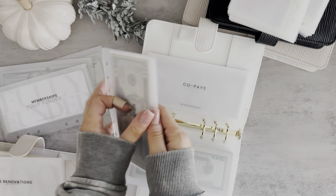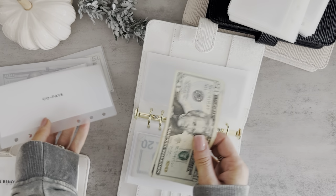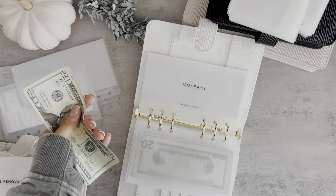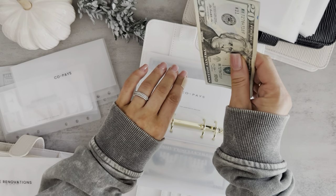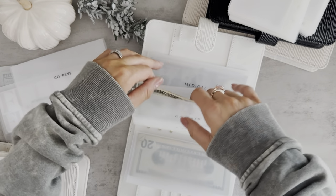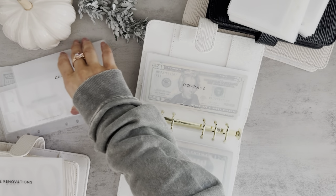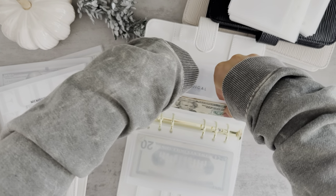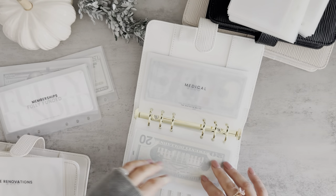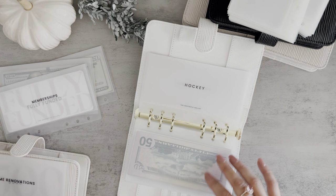Okay, I had copays in, I don't know, do you call it a purse? I have that little crossbody fanny pack type thing that if I'm just running out somewhere, I'll stick a couple cash envelopes in there. But when I went and got my massage with my sister this morning, I usually use money out of copays for my massages. I'm out of breath because I had to run out to my car. Okay, medical is already switched over.